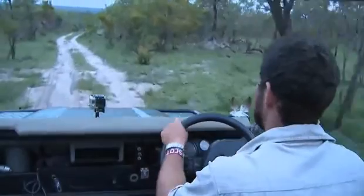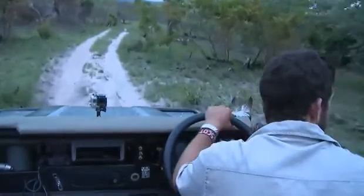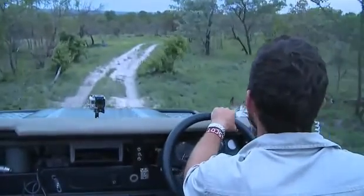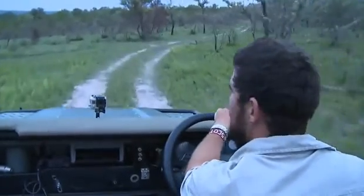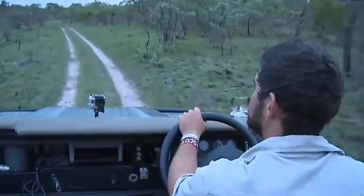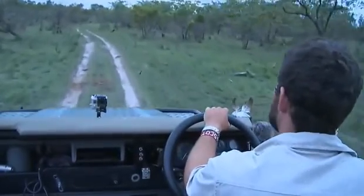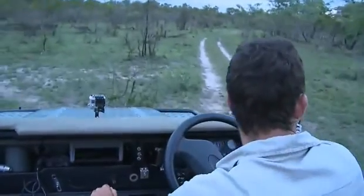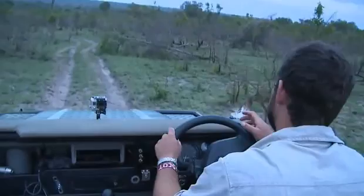We're just a few minutes away from the hyena den sites. It is such a beautiful evening, folks. I cannot stress this fact enough. The temperature is perfect. What it is exactly, I don't have a clue, but what I can tell you is that it's nice and cool, and we are as comfortable as could possibly be.